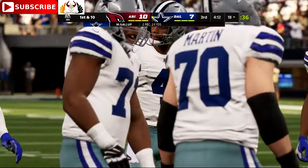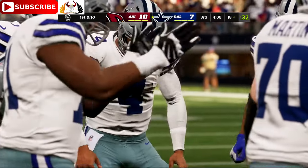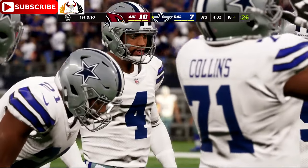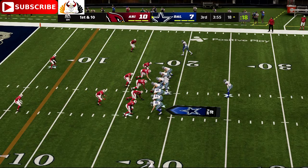I love the drive they're working on here, because they know they can take the lead with a touchdown. And so far on this drive, so good. They've moved the ball down the field with very little resistance defensively. But they better be prepared for some adjustments to come their way now. Inside 4 minutes to go, third quarter.